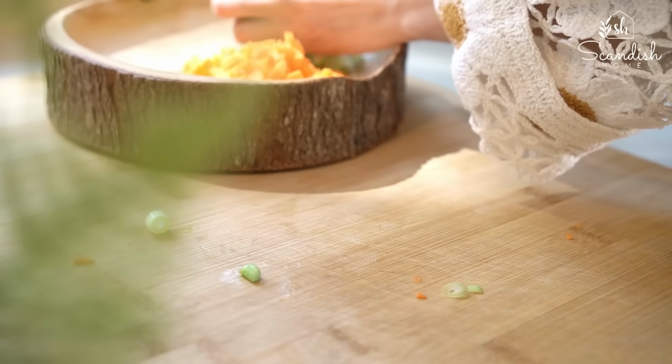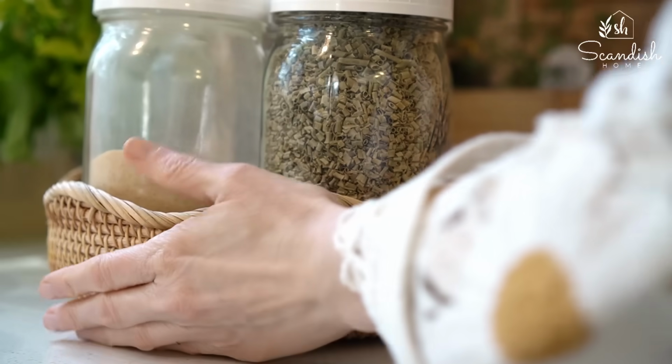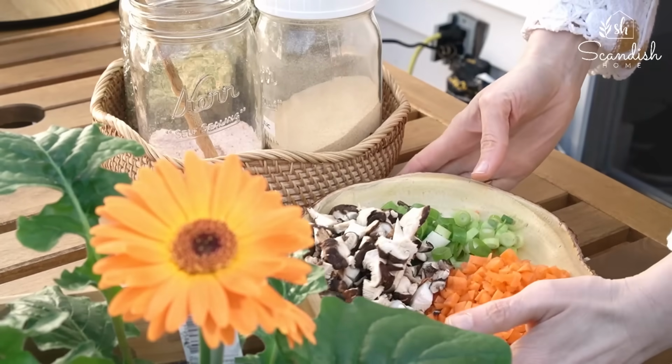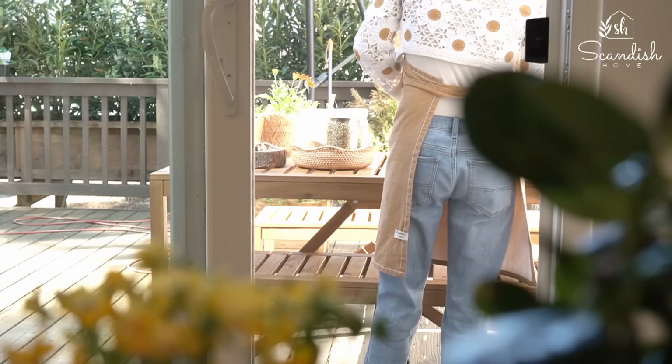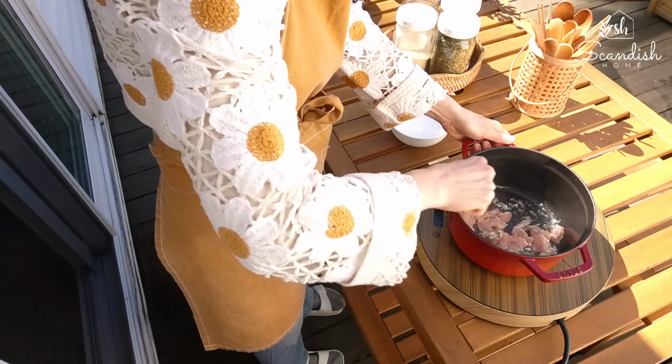Time for another break, and as the weather is beautiful, I'm starting to move my kitchen out to the deck. I do this every summer. It's just so much more fun to cook outside, and I have a little rolling island that I'm going to bring out as well.